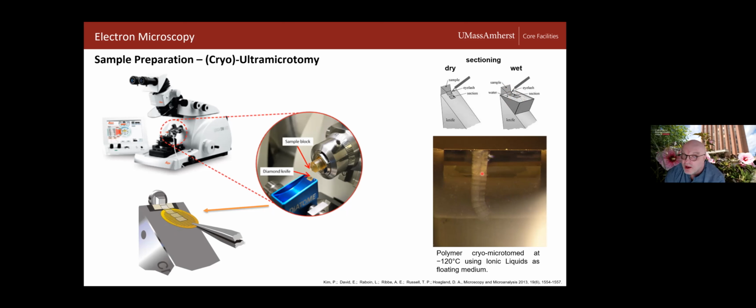And that stays liquid until these low temperatures, which we require in order to cut certain samples. Now, we got all excited about that. And you might wonder, why can you get excited about something floating on something? Well, there's a point to that, because those ionic liquids have a second property, which is they have literally no vapor pressure.